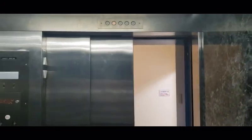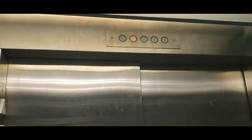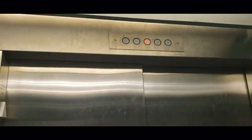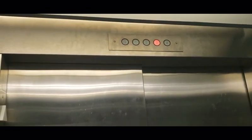Oh look, they have lanterns like that at UMES. Go to 4, close the door. Let's listen to that motor. 2. It's buzzing. 3.